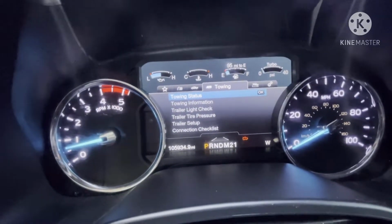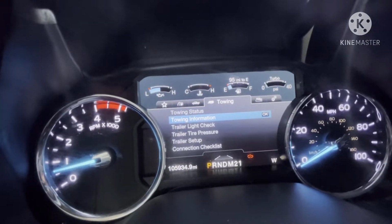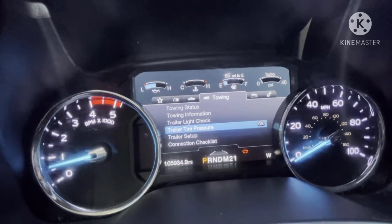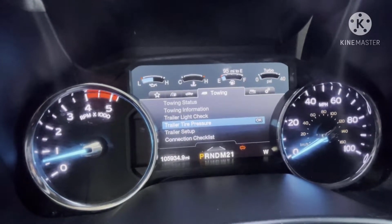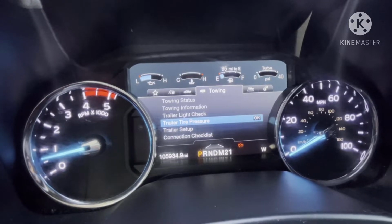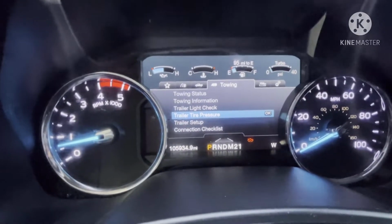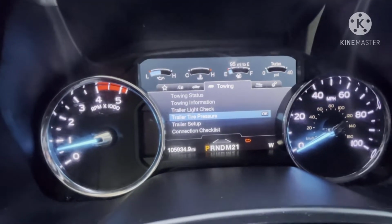Somebody get me the gooseneck. Should put the gooseneck in the back here. Oh, I got trailer light check, trailer setup, trailer tire pressure. Whoa. How does it know the trailer tire? That's some high tech stuff going on right there. I don't know how, but hey, how would you know the trailer tire pressure?